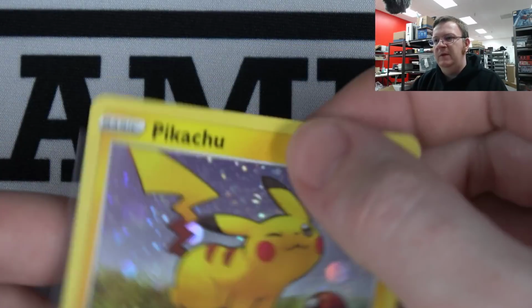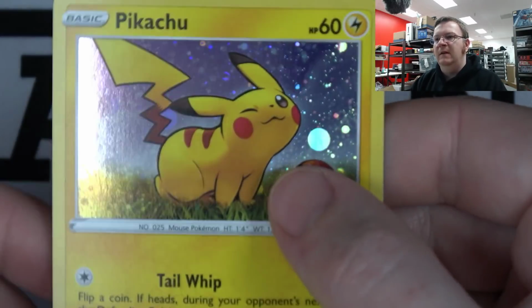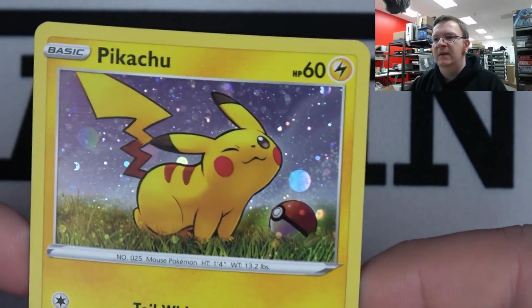I got some other cards. Like this cute little Pikachu promo. Always super popular cards that we have. All the Pikachus. Awesome, cute card.